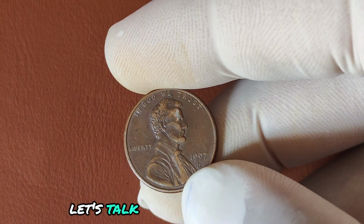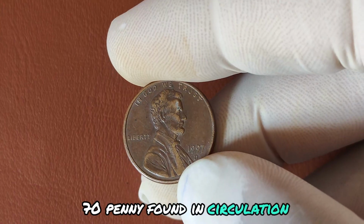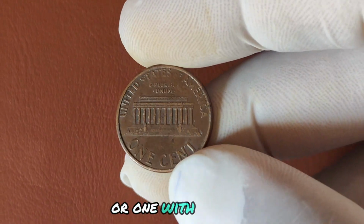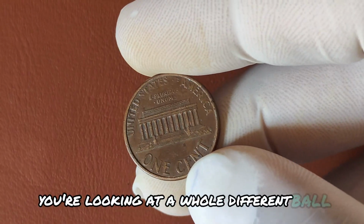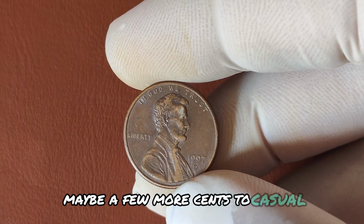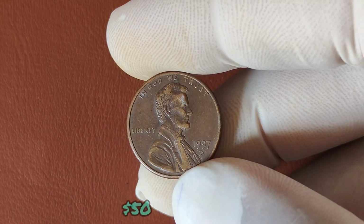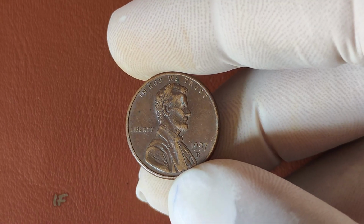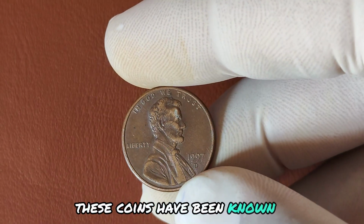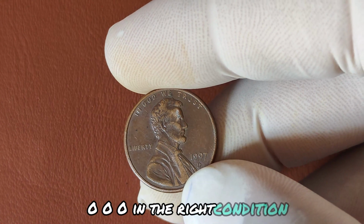Alright, let's talk numbers. A typical 1997 penny found in circulation is still worth face value. But if you've got a high-grade example or one with an error, you're looking at a whole different ball game. Still worth about 1 cent, maybe a few more cents to casual collectors. These coins can sell for $20, $50, or even more. If you have a significant error, like a double die, these coins have been known to sell for upwards of $5,000 in the right condition.